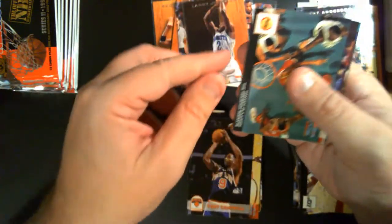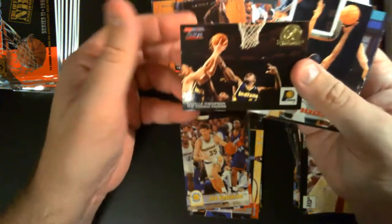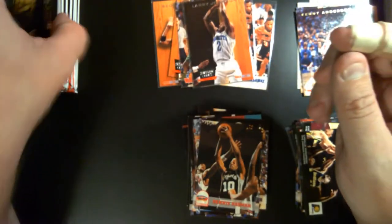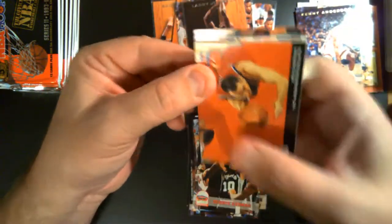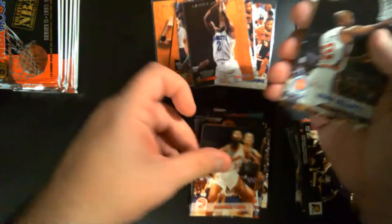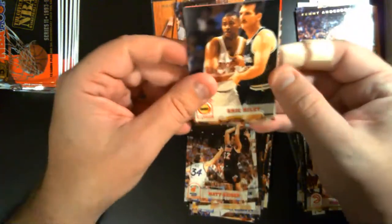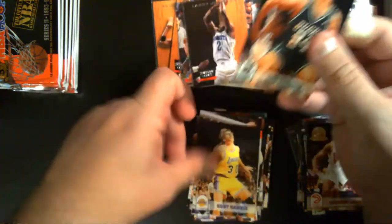Leitner, Tony Campbell, Olajuwon, Barros, Benjamin, Buechler, LaSalle Thompson, parallel, DeHair, Edwards, Grant, Spencer, Johnson, Rodman. Chapman, Lane, Elliott, Bowie, Corciani, Haskins, Andrew Lang, parallel, Geiger, Riley, Greg Anderson, Rambis, Shays.